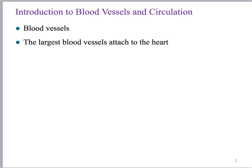The blood vessels are classified by their size and their histological organization, and they are instrumental in overall cardiovascular regulation. The largest blood vessels attach to the heart, and these include the pulmonary trunk, which carries blood from the right ventricle into the pulmonary circulation, and then the aorta, which carries blood from the left ventricle to the systemic circulation. And the largest veins would be the inferior and superior vena cava.